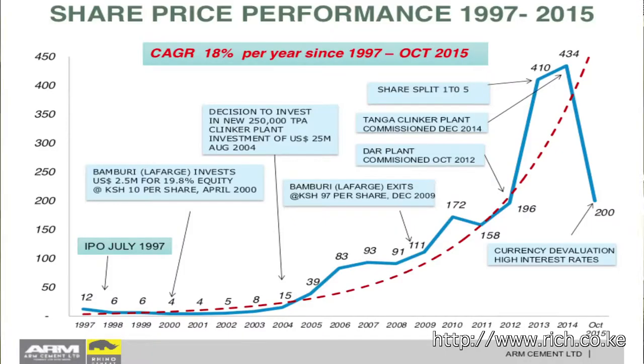The IPO was at 12 shillings a share, and in September of 2012 we did a 5-for-1 split. So this share price is assuming that there was no split. So a 12 shilling share issued in 1997 went all the way up to 434 shillings. Today it is at 200.